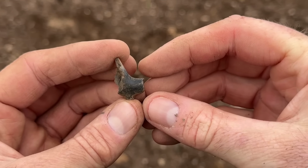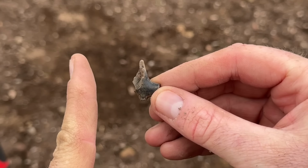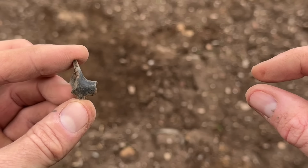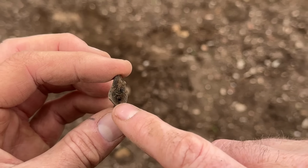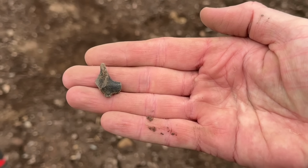Just got myself a little eyes only find. It's a little bit of a smoking pipe. So that would have been the bowl just there, would have come out to maybe about there. That's a little foot there at the bottom, so you could rest it on a table, and that's where the mouthpiece would have come off. You can see the little hole, and the little hole in the bowl as well. So I'll superimpose kind of what that would have looked like, just there.